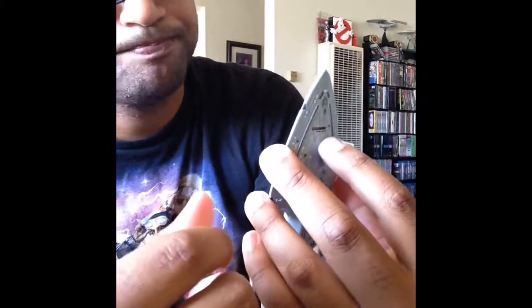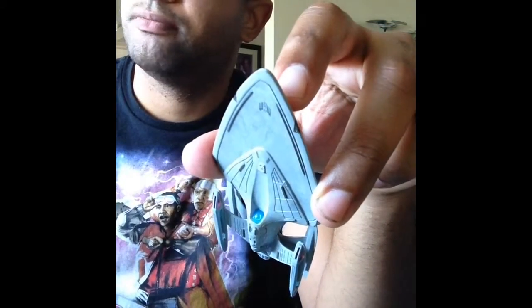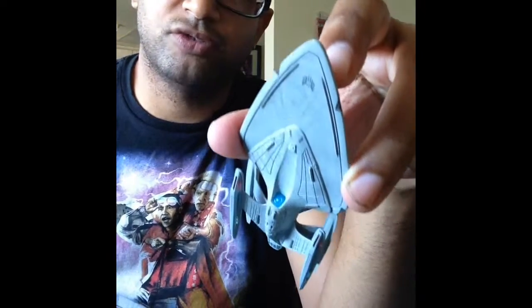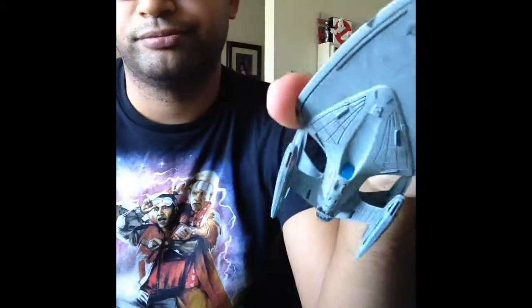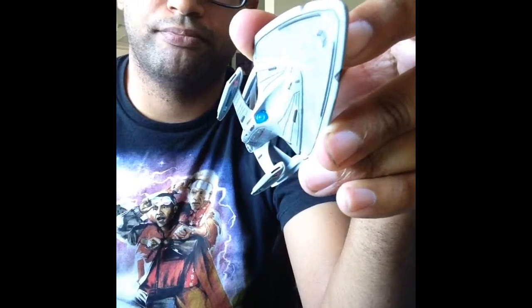I know some people were talking about the bottom of the ship having a little bit of lack of detail, but it wasn't seen in the episode, so I guess that doesn't really count. I'm actually happy with it. I know some people were a little upset about the deflector dish not being maybe a little bit better quality, but that doesn't bother me at all, really. Got the Starfleet line insignia there. You have the detail on the underside of the ship, at least on the rear.